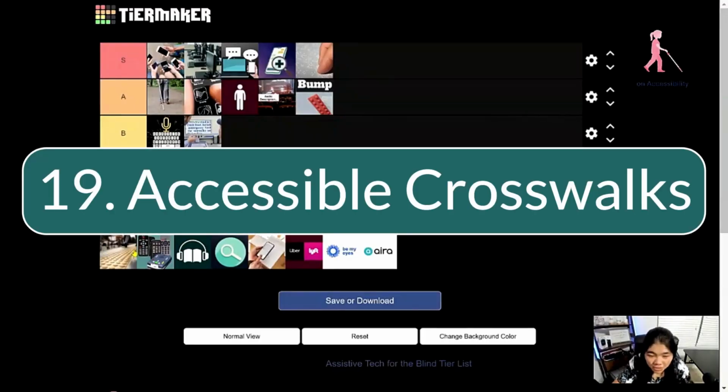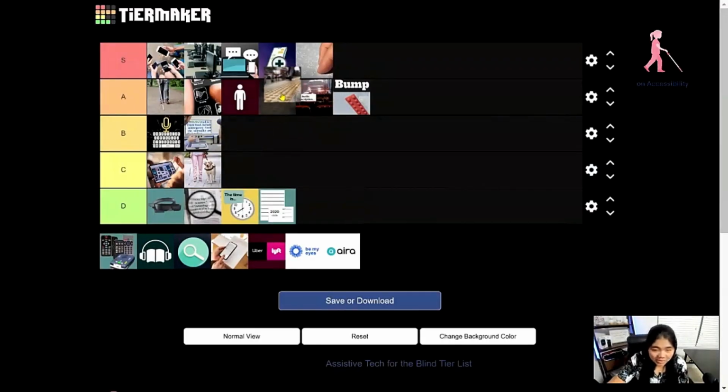Next are accessible crosswalks. This is going to probably be C tier for me. I live in North Carolina. I live in a small town in North Carolina that does not believe in sidewalks. It drives me nuts.